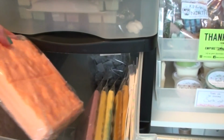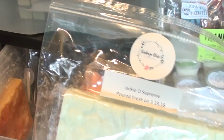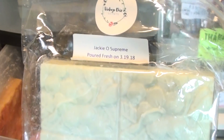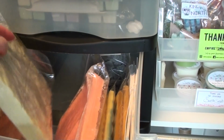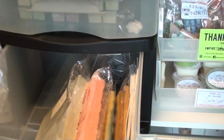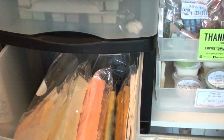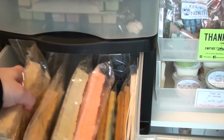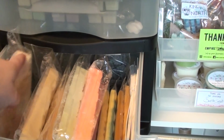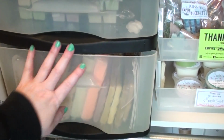This I actually bought from a D-stash, Apricot Jackie O. Jackie O Supreme, which I had bought to use as a blender. This one actually smells quite good. And then I have Ramon's French Quarter. And then, like I said, the Emma Frost bag in back. Bam, bag. Okay. Let's see if that'll close.